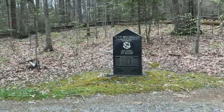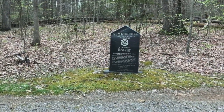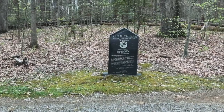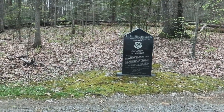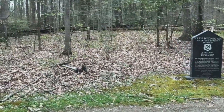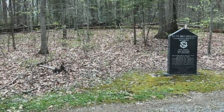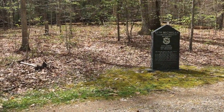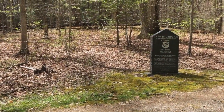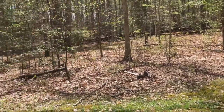17th Michigan Volunteer Infantry Regiment, 9th Corps, 3rd Division, 1st Brigade. Michigan units on the field in the 9th Corps. Wow, look at that. Losses for the 17th Michigan on May 12th, 1864: 26 killed, 70 wounded, 100 missing or captured. Just in one day.